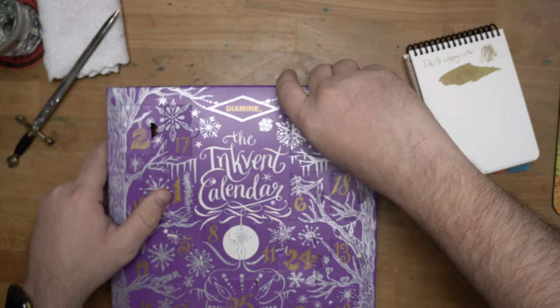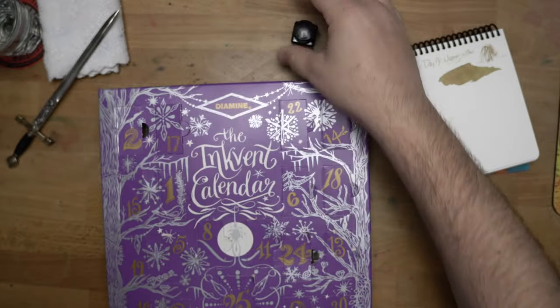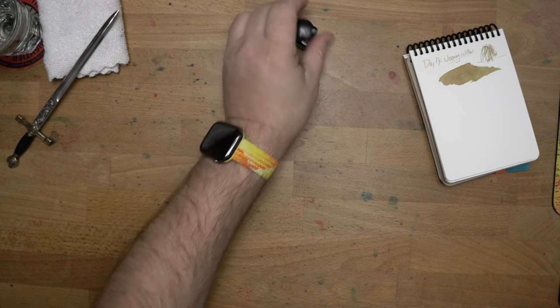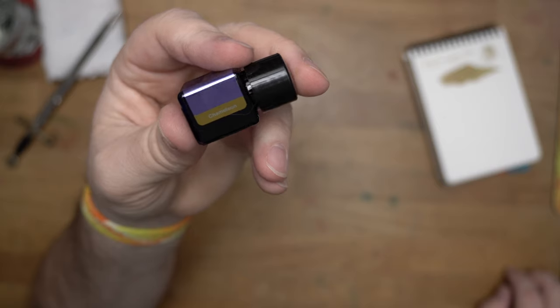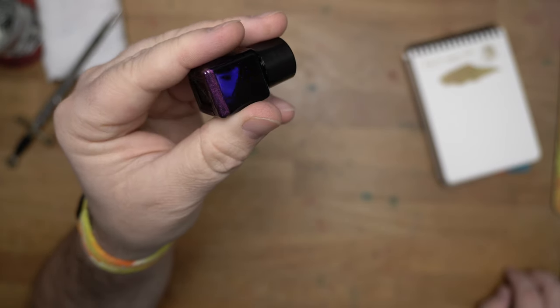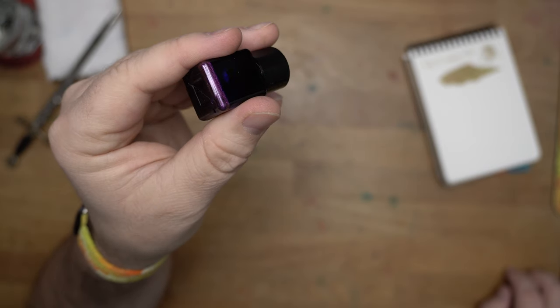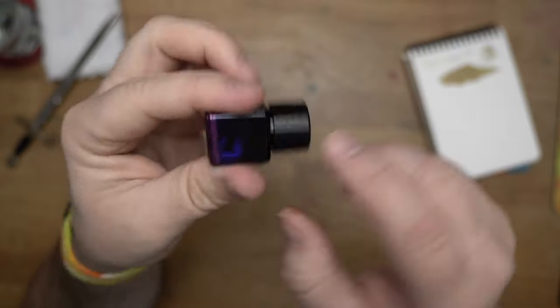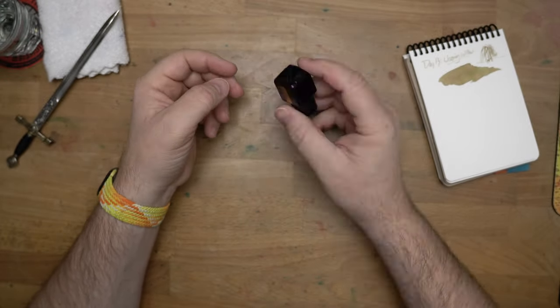Rainbow's End. This sounds cool. Oh, it's a shimmer of some kind. Rainbow's End here looks like it's going to be a purple, and it's a chameleon. All right, so a chameleon with purple. It's got like some purpley, I can see like a red glint. That's really interesting. All right, let's get this shaken up a little bit.